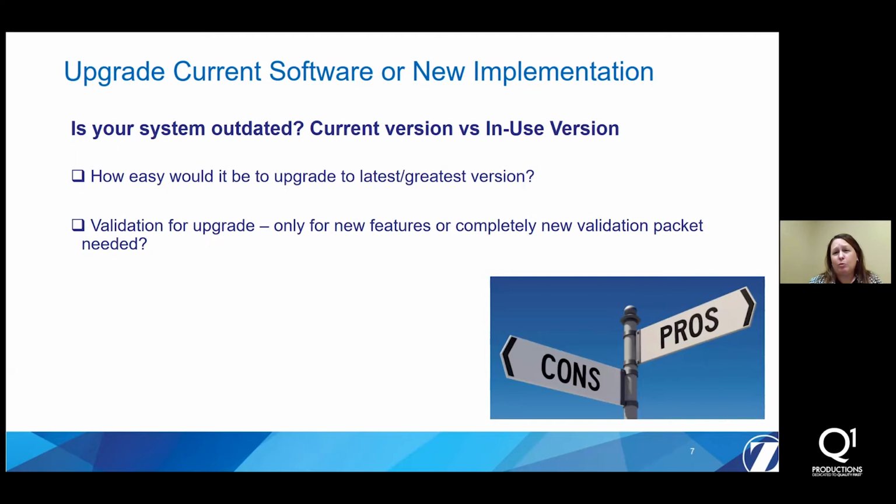So next thing I would want you to look at is your system outdated, the current version versus end use version? How easy would it be to upgrade to the latest and greatest version? Is it something that you can say, what's the difference between the systems? I only need to validate what the new features are. Is it something that you're so many versions difference that, yeah, you should probably revalidate because you may have started your labeling system 6 years ago. Maybe your company has different validation requirements, and you may need to have a whole new validation packet. And if that's the case, it would probably be best to go ahead and validate the system from start to finish. And then it helps protect you in case you're audited or as you go to roll out your labeling system to additional sites and customers.